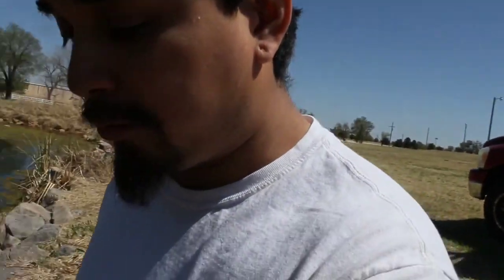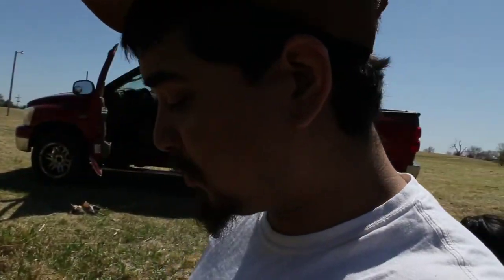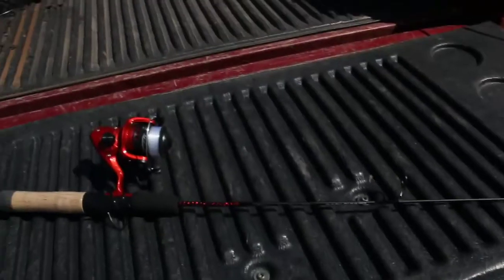I see some pretty good sized bluegill in here already. I see one big bass, and pretty good sized bluegill. We'll probably walk all the way around the pond to see if we can catch some bluegills and turtles. Have some little poles. Let me see your little pole. Type of poles that we're using. They're called dock runners. This is what we're gonna be working with.